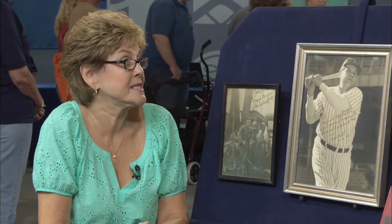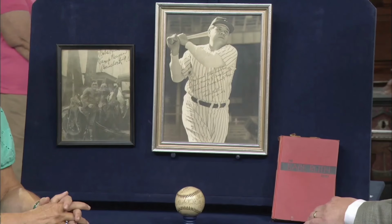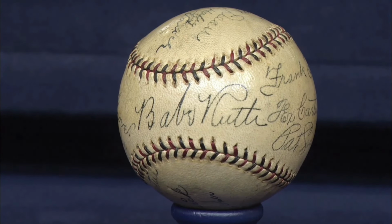The guest came with the Babe Ruth archive. She got these when Ella Simon, a family friend, passed away in 1983. The Babe Ruth archive has a Babe Ruth ball, a picture of Babe Ruth, and an autographed picture of him. The baseball is signed by several All-Stars and Hall of Famers, 12 signatures in all.